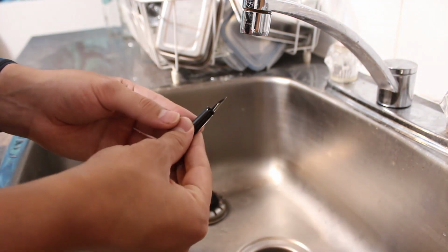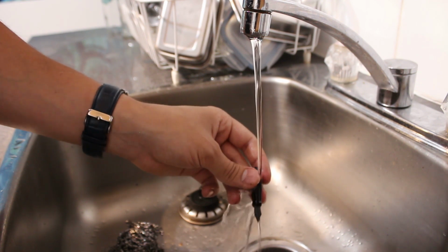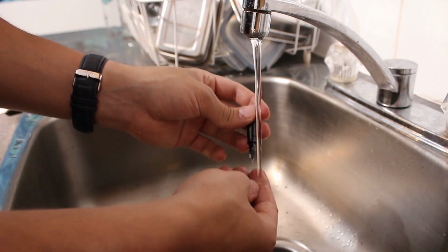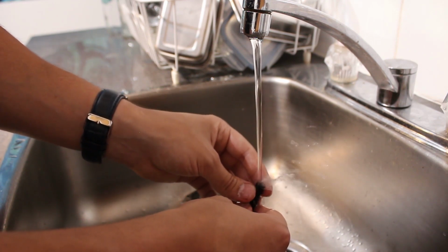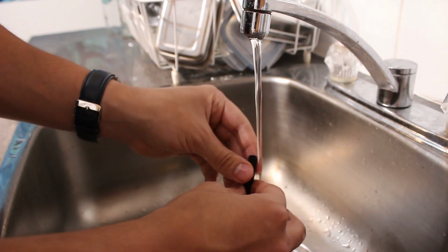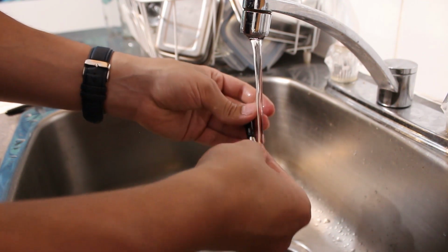But then you have the nib here, and what you want to do with the nib is run cold water down it. And the ink will come off, and it will also clean everything inside so that you can have that nice, fresh, like new experience next time. Okay, so I think that's pretty good. It only takes a couple seconds. If you see the black no longer coming out, seems pretty good to me.